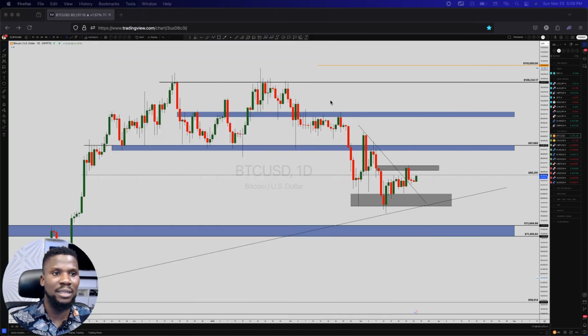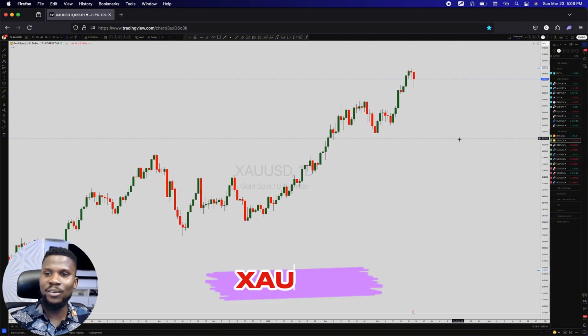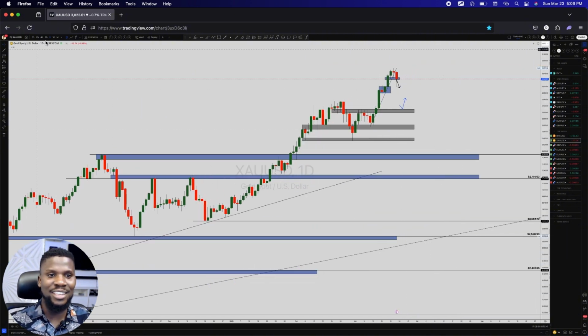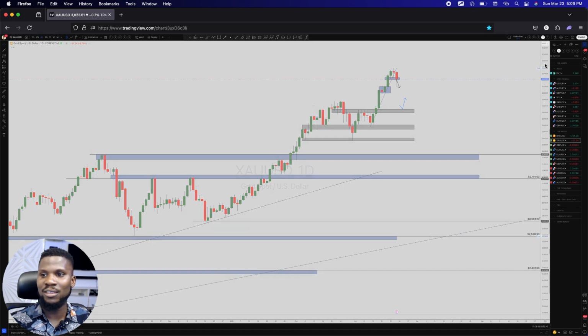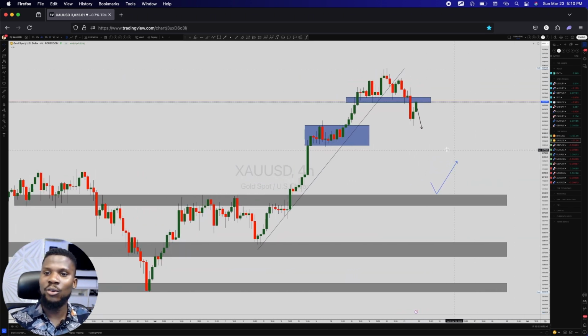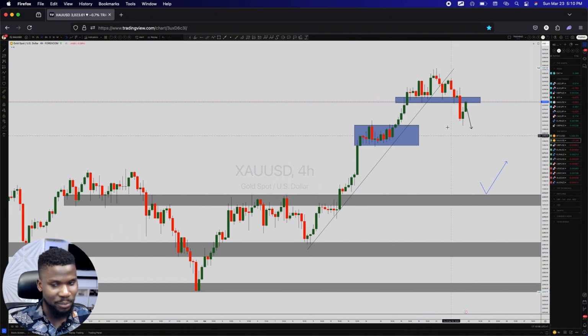So I'm going to recommend an asset for you to look into this week. I would say look into Bitcoin. Another one that I would recommend is gold. Gold also made a very nice and decent dump last week. But is this a usual dump that I'm looking forward to? Let me take gold to the 4-hour time frame so it will make a bit of sense right here. So am I going to recommend you to short gold right now?